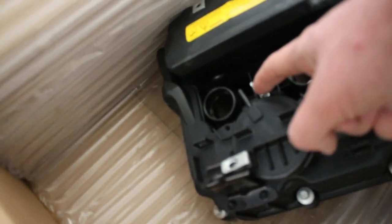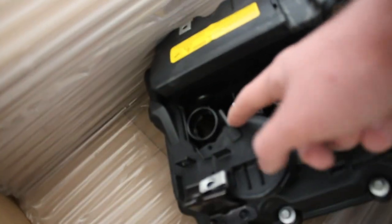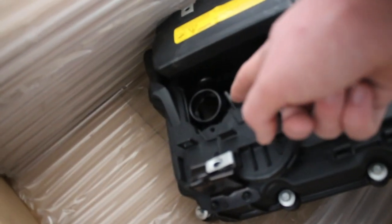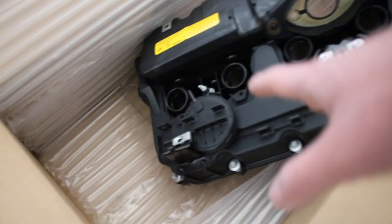Also, this is snapped on ours. So we literally have nothing connected to the valve cover right here. The hose is supposed to connect here, but it snapped off. So, things happen.